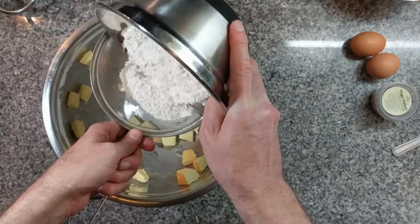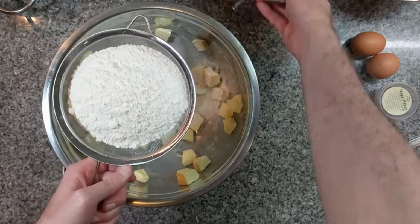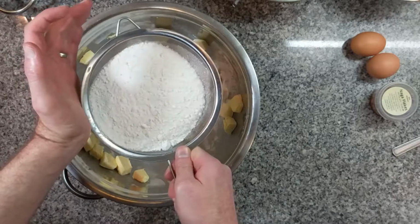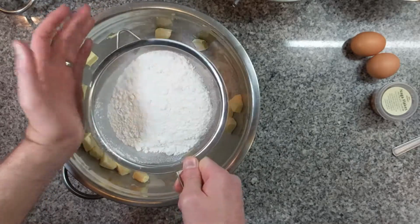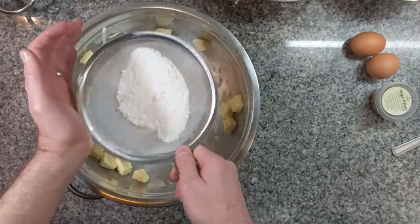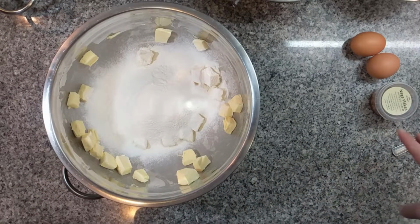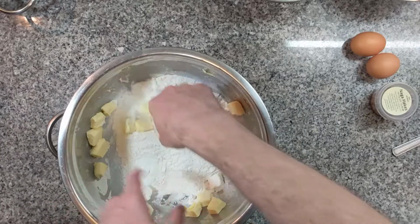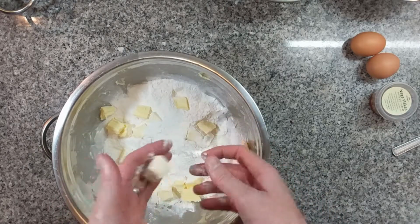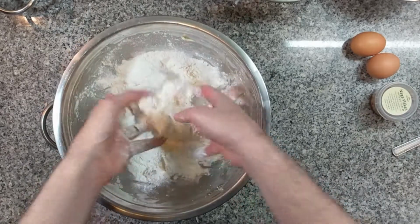So take the 300 grams of flour, get it into that sieve, and just start sifting, right? The word is sifting through, oops, sorry. Sifting your flour through the sieve. And again, if you have seen my lemon shortbread video, you know where this is going. We're going to take each individual cube of butter and smush it into the flour, get it nice and floury.